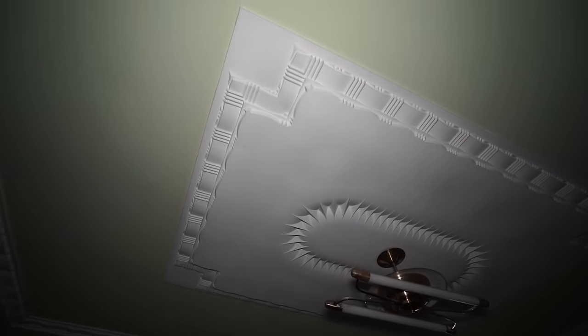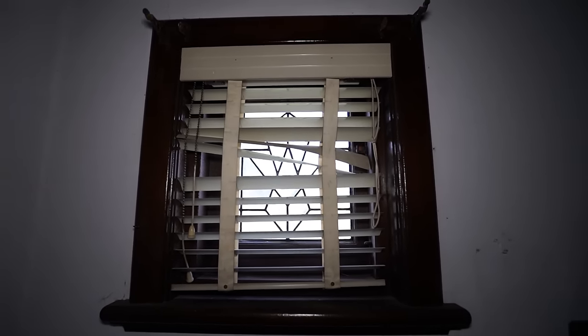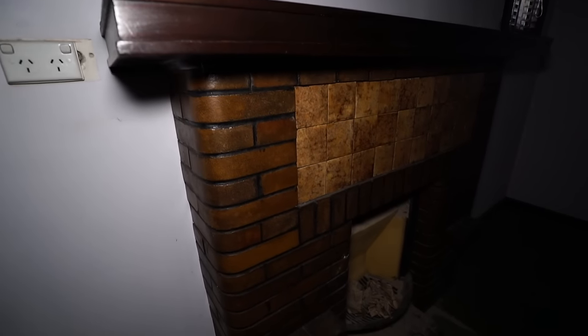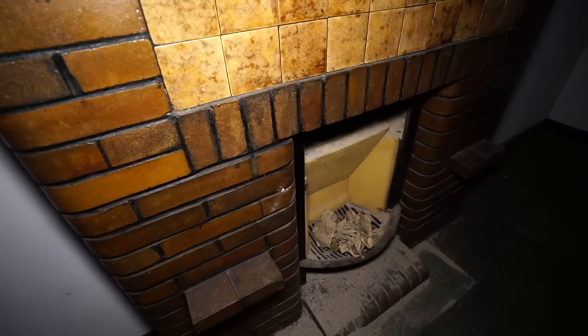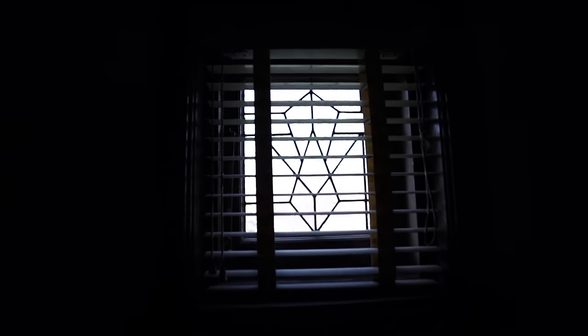Yeah, the blinds and curtains are drawn, so I'm not getting too much natural light in here, guys. But I will put the real estate photos in at the end. Bay window with the reading seat there. Windows either side of the fireplace are so cool.